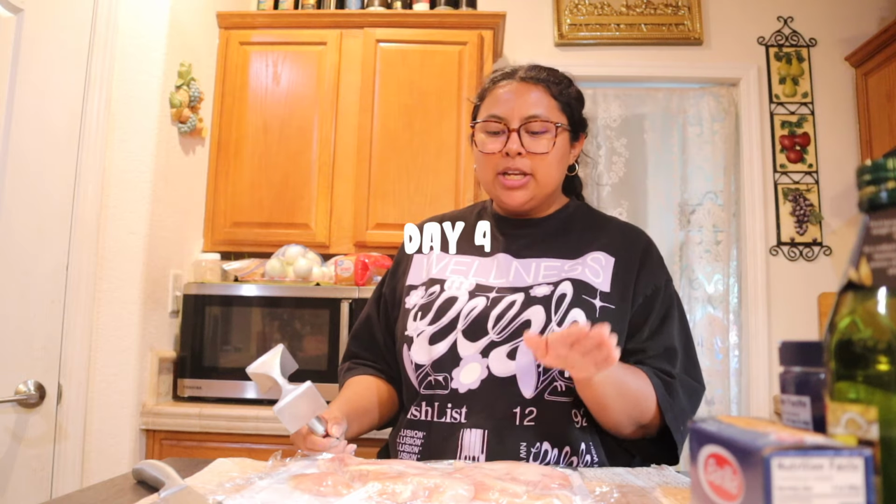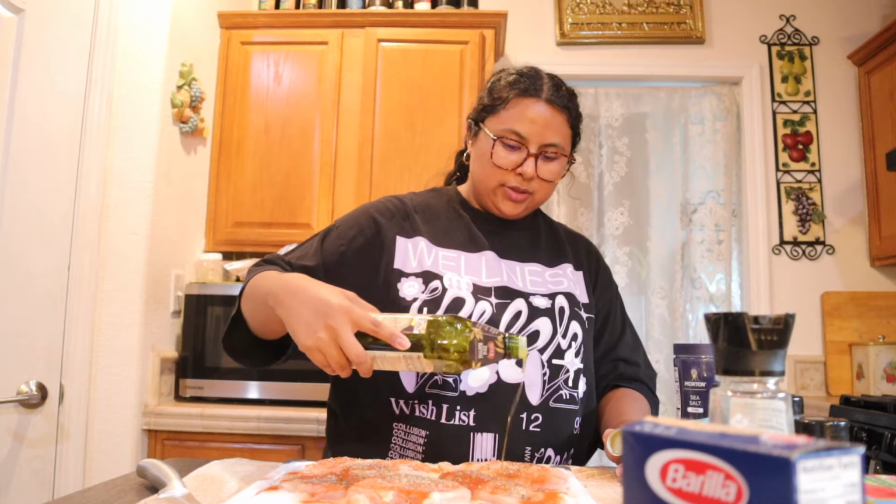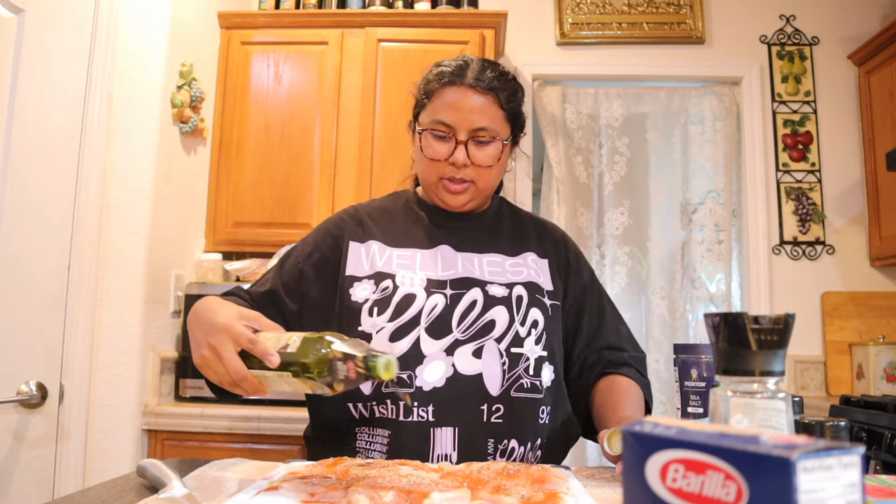So today I'm cooking up something fun, something fancy for my clients. So I decided to cook them a creamy lemon chicken orzo, which actually sounds so good. Drizzle some olive oil on top here. And then the not so fun part, but we're gonna massage it. Make sure that the chicken is evenly coated.